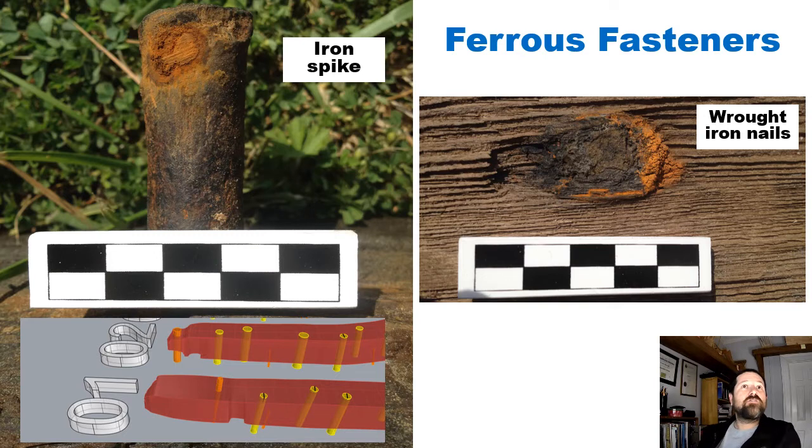There is very little iron. Iron shows up here and there. Most consistently, we see iron spikes, which you see here on the left. You'll see the iron spikes at the center point where the floors or the potential half floors would have been sitting up against or running into and underneath the keelson. We see the use of these larger iron spikes.